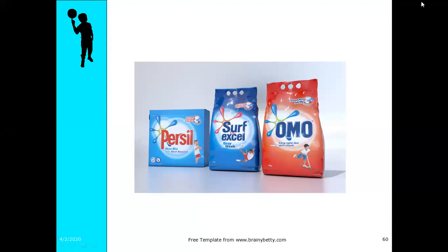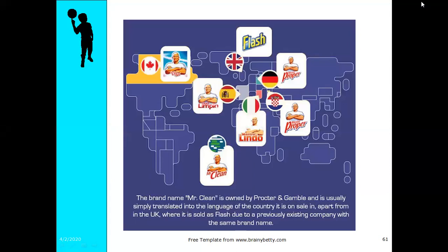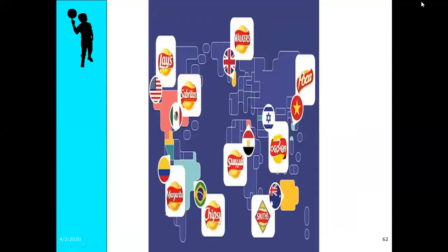I have a few more examples of names here. This is one brand known as Mr. Clean. ये हमारे इंडिया में भी Mr. Clean के नाम पे जाना जाता है. This is a Procter and Gamble brand. अलग-अलग country में, if you see the country flags भी हैं उसमें, अलग-अलग countries में different types of names and different ways and methods of marketing are being used.